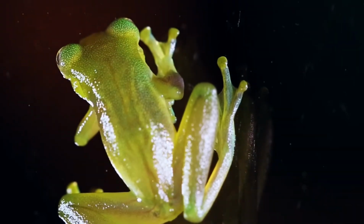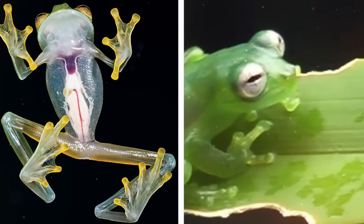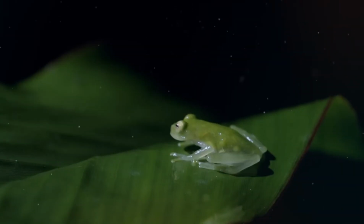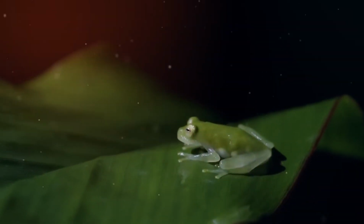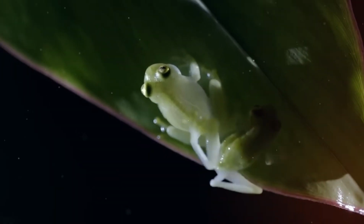The glass frog's translucent trick isn't just for show, it's a clever camouflage strategy. When these frogs rest on leaves, their see-through bellies blend in with the leaf's color and texture, making them nearly impossible to spot from below. It's as if they're saying, "Can't touch this," to any predators looking for a snack.